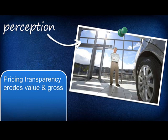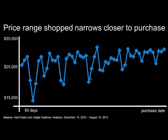So before we get too deep into it, though, let's talk about some of the first things that we noticed when we began looking at the consumer behavior and the shopping trends in digital audience analysis. The first thing we noticed was about 60 days out from the actual date of purchase, shoppers are viewing a really wide range of vehicle pricing. We might even assume that some of those shoppers have an idea of what they'd like to pay, but there's also probably some low aspirational shopping going on. Maybe they're trying to figure out what they can get for their money.